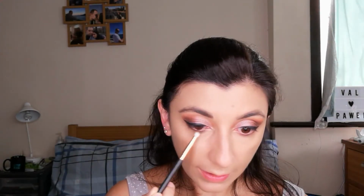I'm taking the brown that I use for the crease. I'm taking a pencil brush and I'm doing the mixture of purple and brown. I'm basically going all the way in. I'm just leaving the tear duct area.